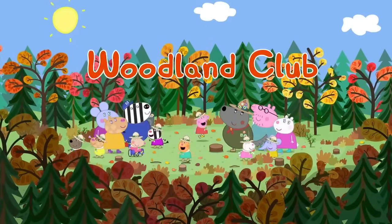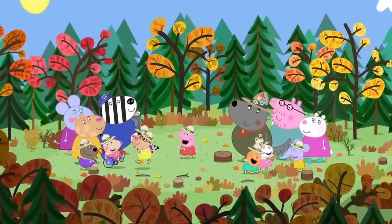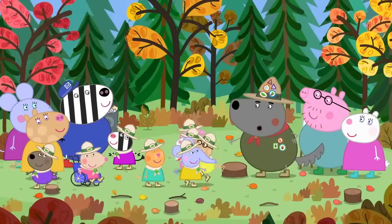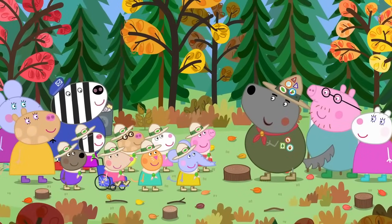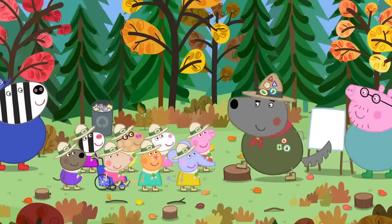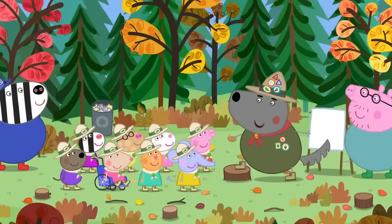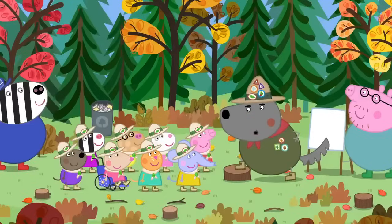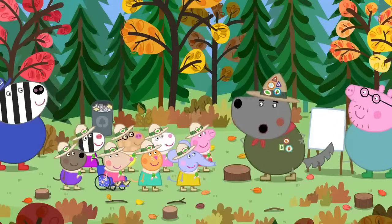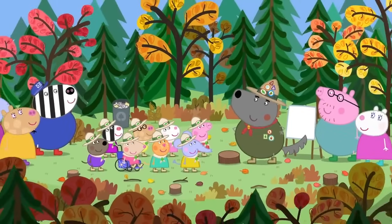Woodland Club. Today, Peppa and her friends have come to the Woodland Club. Mr. Wolf is in charge. Children, please come to the middle. Mummies and daddies, please stand back and watch. Now, children, I know all about living in the woods. I was born in the woods, and I was raised by a family of wolves. Ooh! Today, I will teach you how to look after yourselves out here in the wild.